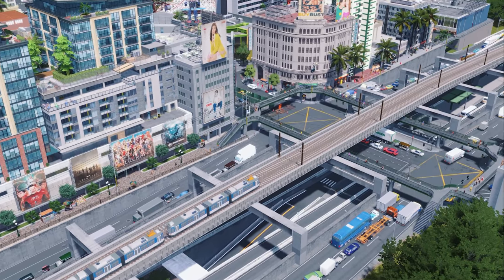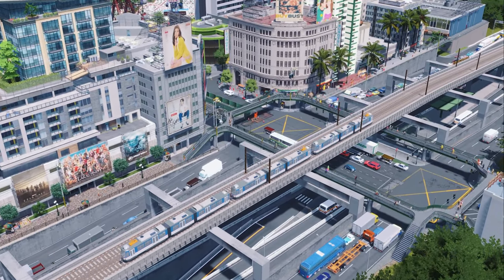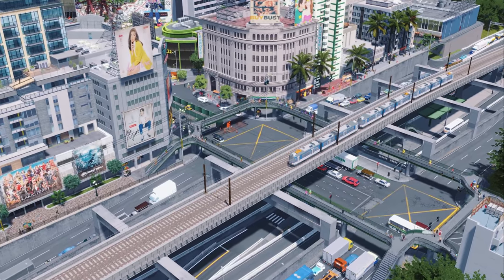There you have it, guys, the northern half of Cubao. Next episode, we are going to work on the other side of EDSA.